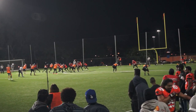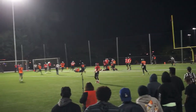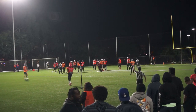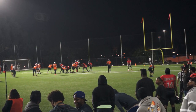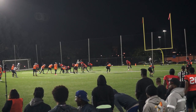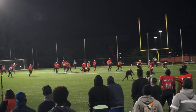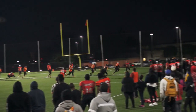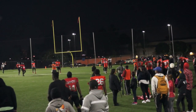Second down facing the Panthers. Up the middle they go, running again. Gain of a few. Shotgun formation for the Compton Panthers on third down. Looks like they need about five. They're going to throw, and it's scooped up. Receiver's looking to turn it upfield. Let's see if he got enough for the first.